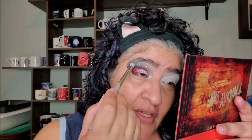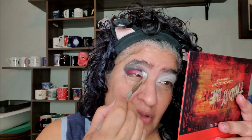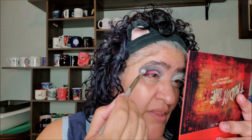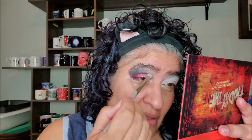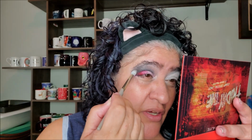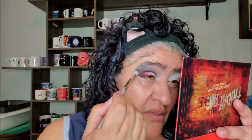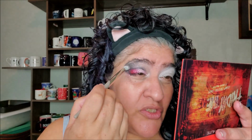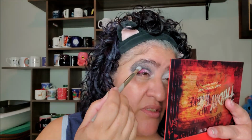And I'm going to take this and just run it along here. And again, we're just smudging that out a bit, trying not to take it up too much in that other color. But there's now no longer that firm edge. Okay. All right, I'm really pleased with that. I'm going to grab some more of that pink and try to fix that here.